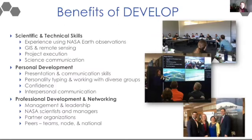So the benefits of Develop for the participants are really to build your scientific and technical skills, but also your own personal development, how you communicate, your confidence, and then your professional development and networking opportunities, working with NASA scientists and science advisors and partner organizations and your team members.